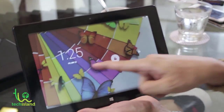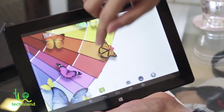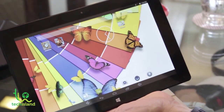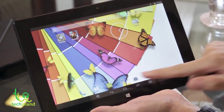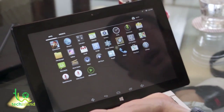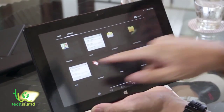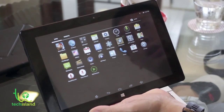And let me wake this up the same way you wake any other Android tablet. And there you go. A very familiar Android screen. Of course, I don't have any apps on it yet. This is an engineering sample from Redfox. Thank you for providing us with this very nice tablet. And now you can see that it's fully running Android.